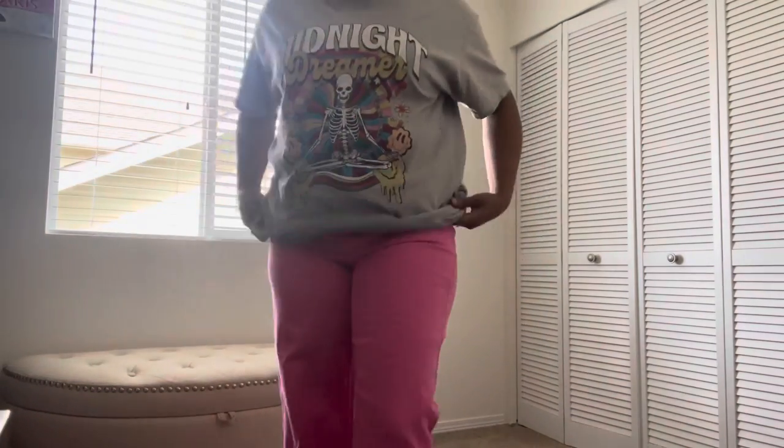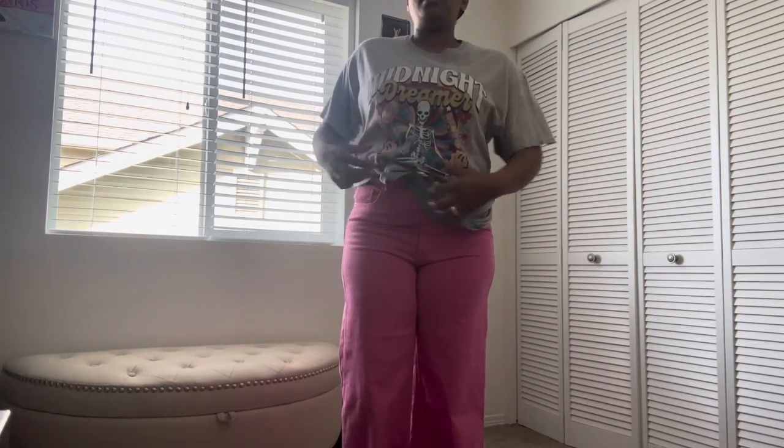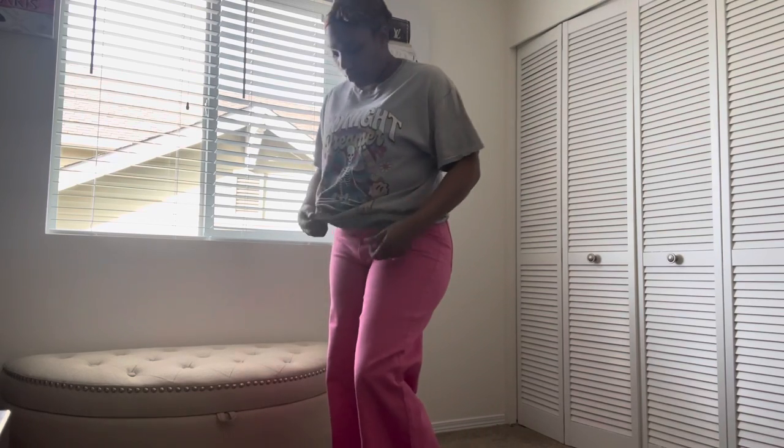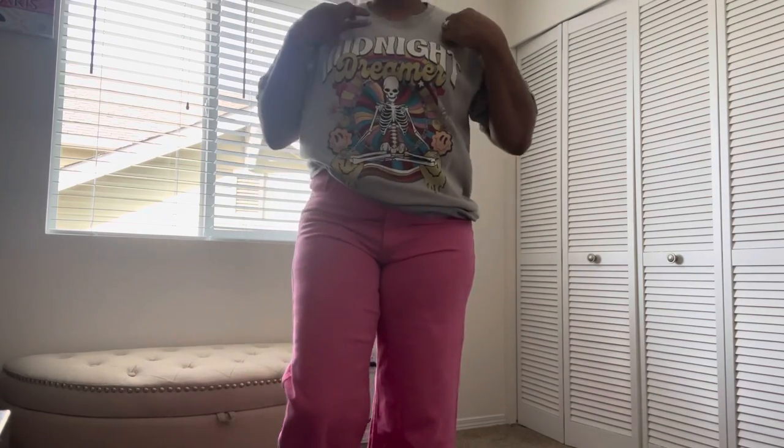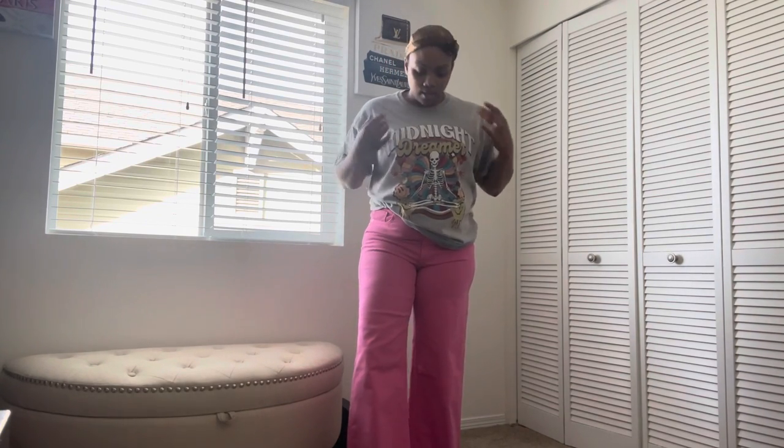So, I don't know if I would wear these two together. I probably would at some point and just knot it up in the front or the back. But, yeah, it's cute. And this t-shirt is really comfortable. This t-shirt is in a large because I didn't want to get this oversized. And the extra large just would have been too big. So, Tilly's, H&M.